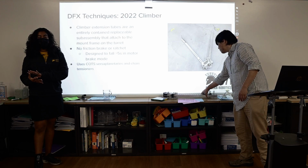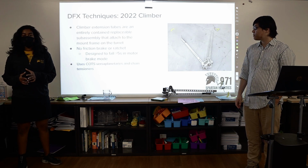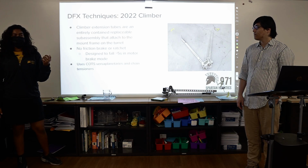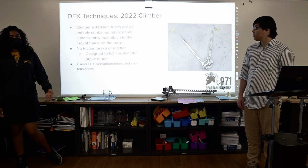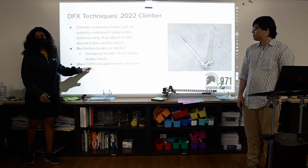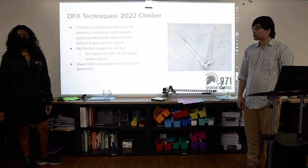We did the math on the gearing, and we made sure that our robot would not fall down. We used high gear ratios. It would just stay on the bar. It would take about 18 seconds for us to fall from the ground, and in a competition, the scores counted within about 5 seconds. So we had plenty of margin there. And then we were using COTS parts like chain tensioners, West Coast Products, and the gearbox was a Versa Planetary.